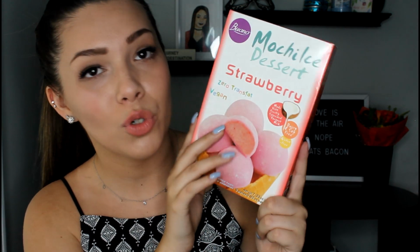What else? I have 3 more things. I dropped this on the floor and I have hair on it. Anyway, these are mochi. They are strawberry mochi. And I buy them because I like them. My family likes them. And they're not bad for you. They're made with coconut milk, so they're non-dairy. They're vegan, 0 trans fat. Made with freshly squeezed coconut milk.